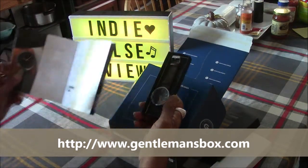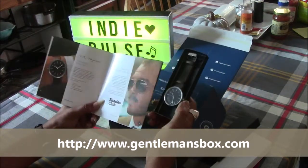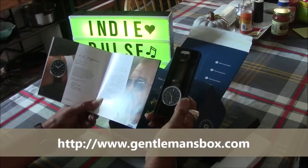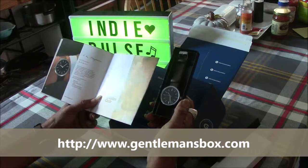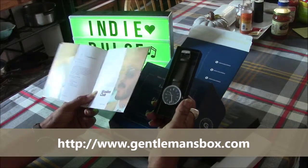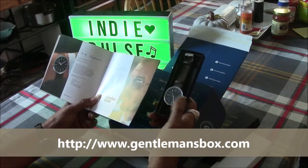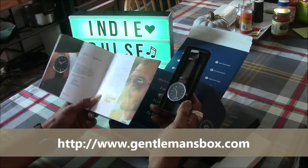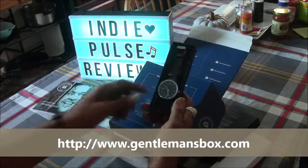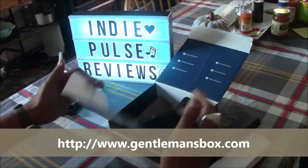Now, the watch is an AK timepiece. The AK timepiece retails for about $50. So right there, you know you're getting one thing in the box that's worth more than what you're paying for it. And this is an alloy case, quartz movement, leather band, really nice accessory. Okay, so let's go ahead and go to the next thing.